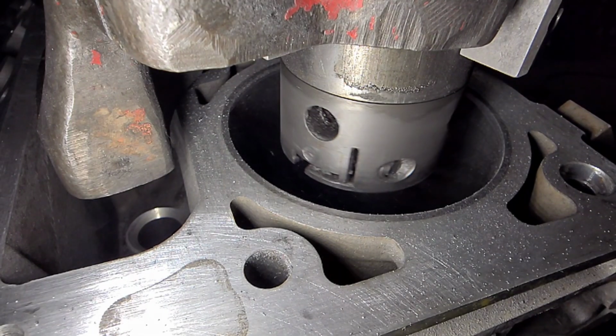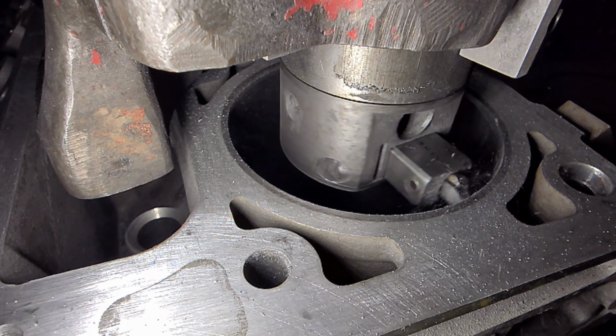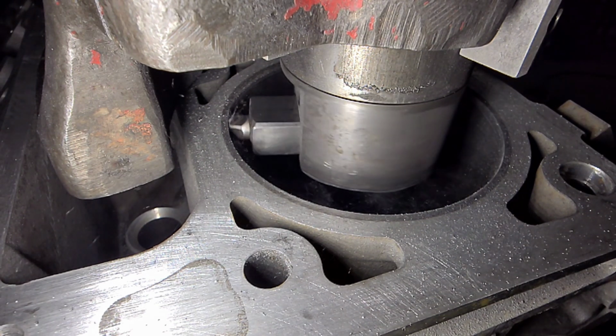I thought this slow-mo footage was awesome. Loved being able to get this. Just kind of cool and interesting to see it taking that first bite into that cylinder wall.